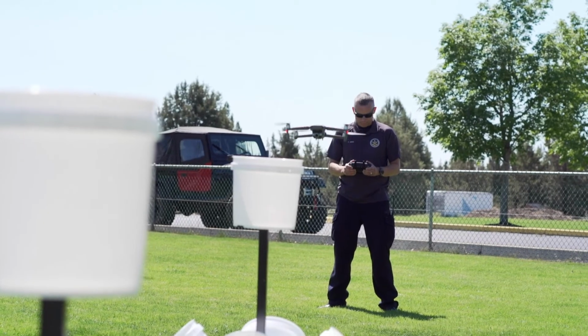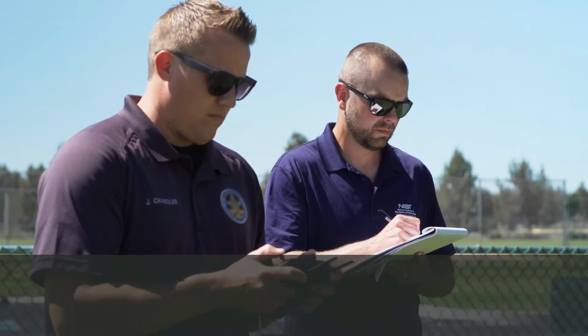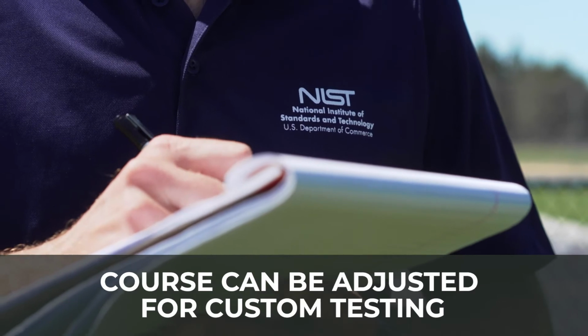The standard test lanes are where every organization should start their training and evaluation. This is important so that pilots have the same standard training nationwide and can be called upon for mutual aid. Beyond the basic test lanes, the course can be adjusted, altered, and implemented into training scenarios for limitless training opportunities.